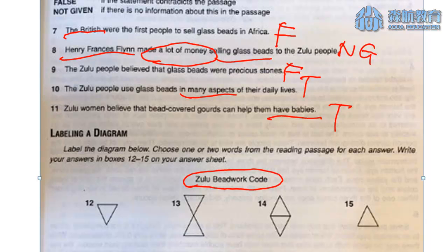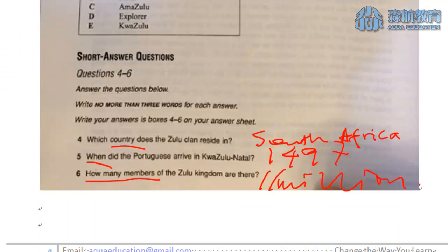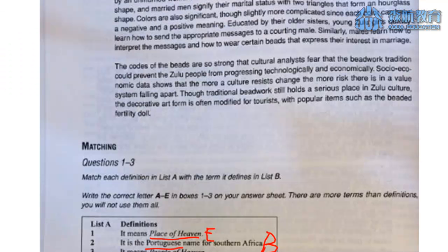Okay, so that is the true, false, and not given part. This is the most challenging part. Okay, labeling diagram. How exciting! Finally, we get to see some pictures. Okay, so it's the syllabid word code. We do not know what this diagram means, but we have to find it in the paragraph first. Where did it mention this? So let's have a look.